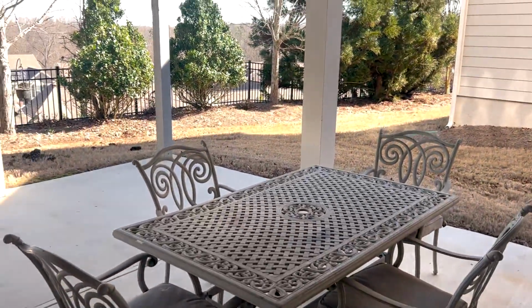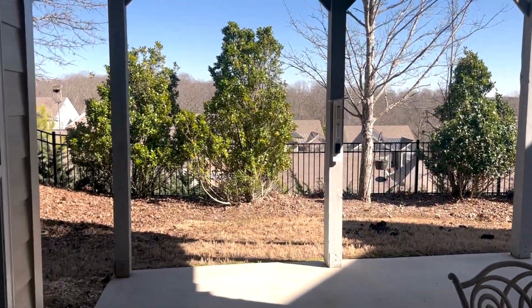So one thing you should know is that in Georgia, all basements are what we call a daylight basement, like this one that I'm in right now, meaning that it has windows and you can walk out the door from the basement right into your backyard. They aren't just a dark hole in the ground with no windows.